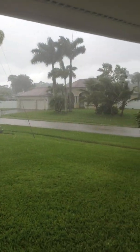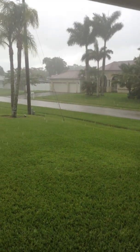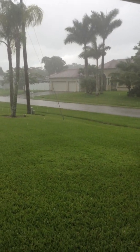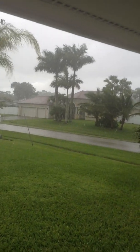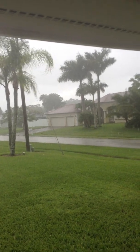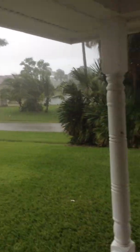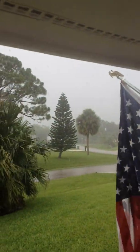Look at this. You guys are seeing Mother Nature up close and personal from my point of view. What I really want to get is right over here, because this is where the thunder and lightning are.